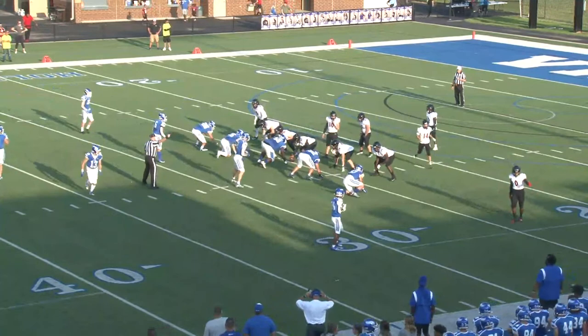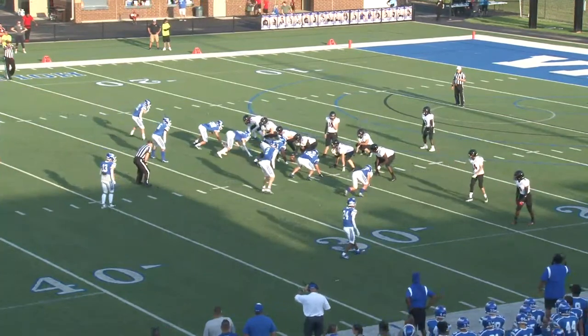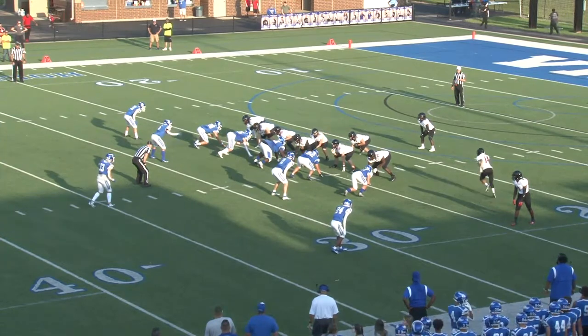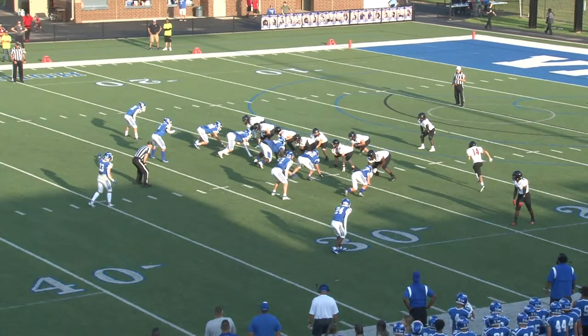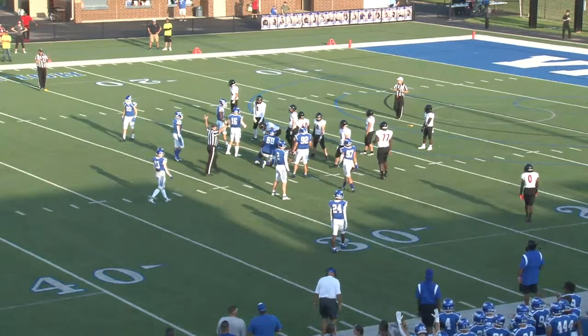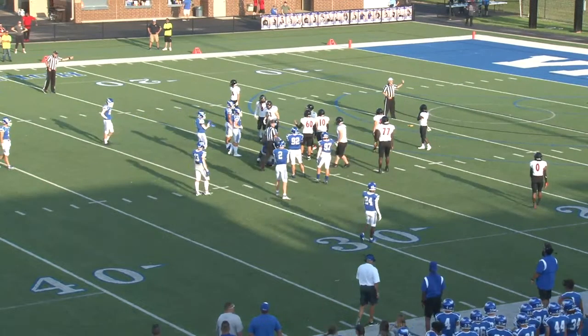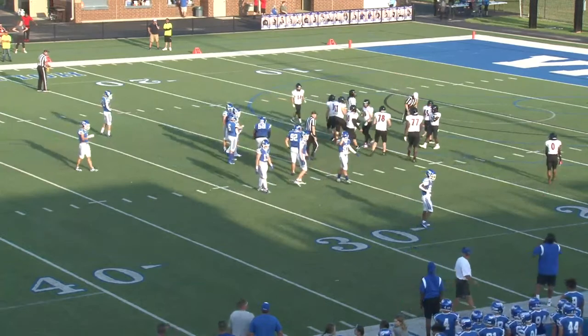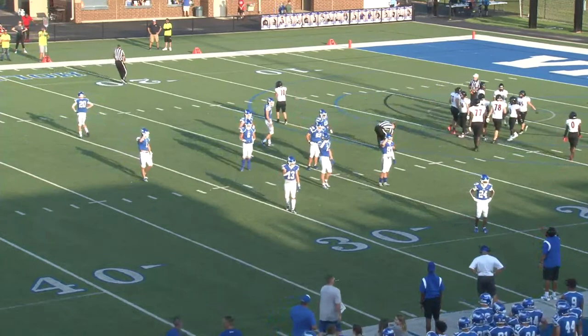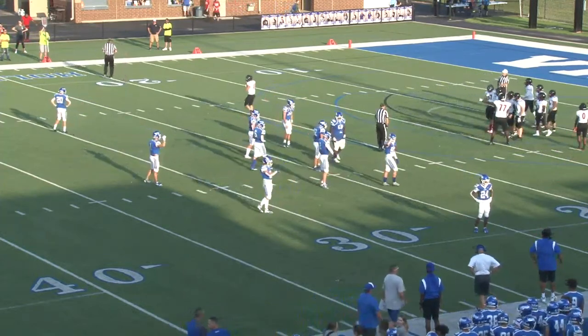Humrick going to go under center again. Calls for a receiver to go in motion. That's Christian Barnes, and they're going to call a false start. Just struggles so far for the Pirates offense, not really able to get anything positive going.